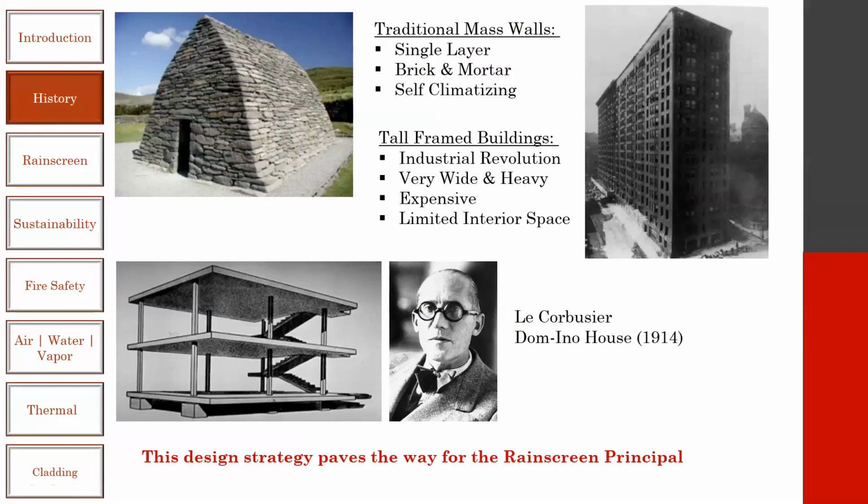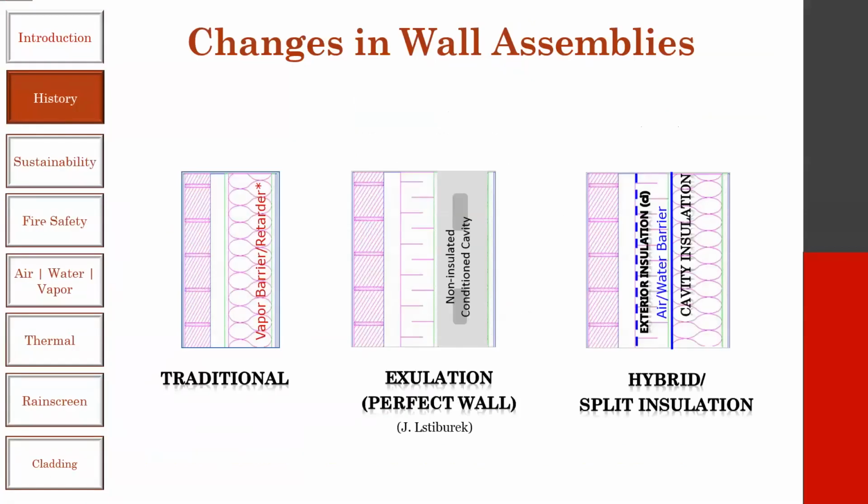So what happened was, and by no stretch of the imagination did Corbusier invent this concept, he was just an early pioneer of saying, let's take the structure of the building and separate that from the walls of the building. So we build our structure and then we attach our walls. He was a very early pioneer of that concept, and that concept paved the way for the Rainscreen principle.